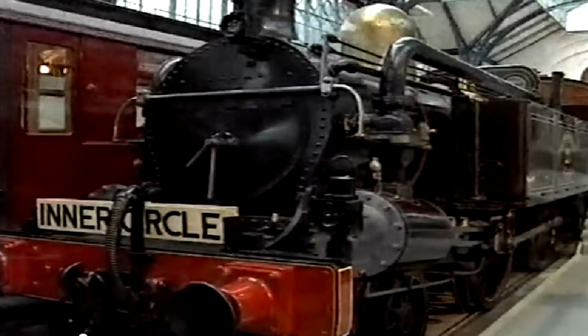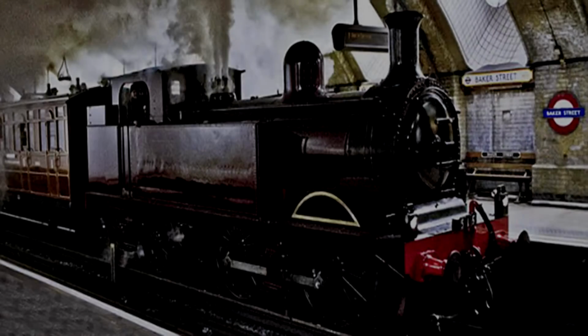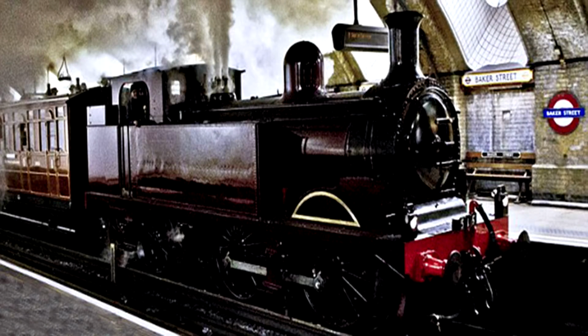Oh yes, so this is one which used to run round the circle lines, as it now is. We used to call it the inner circle there. And it used to haul trains around the circle, and it took 70 minutes to do it. Well, now we've arrived on the driver's platform of a steam engine. We were talking just now about tubes. Now we're with a steam engine, marked Metropolitan.